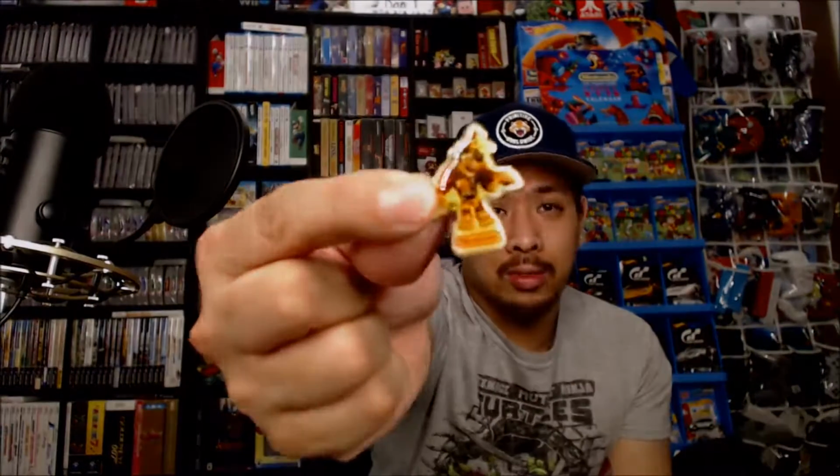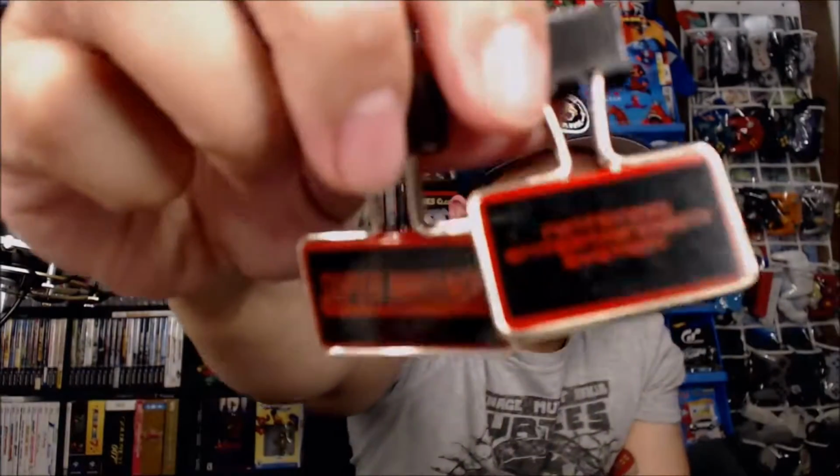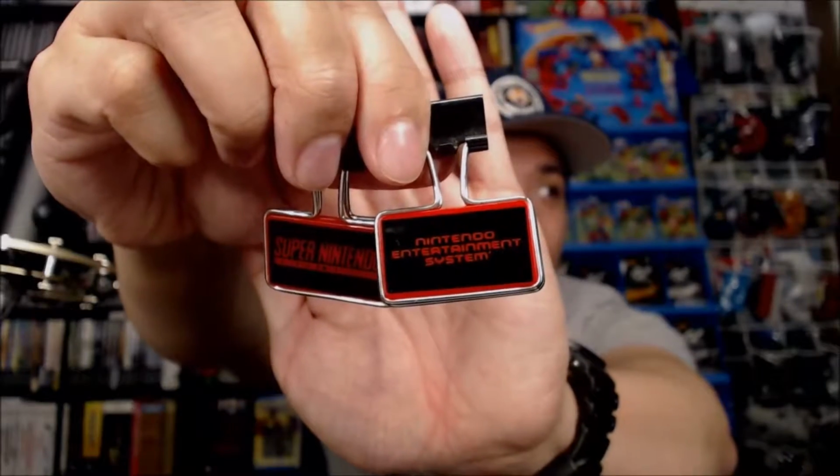And here are the last few things in the bag. It's another pin that got away. This one looks like a Banjo-Kazooie one from the N64 era. It's kind of cool. We have some paper clips or paper holders, which I find are very cool. Each one has the NES on it and then the SNES. So see if I can get that a little bit closer so you guys can see and it can focus. Yeah, there you go. But these are very cool.